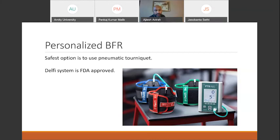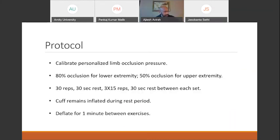It would be a cool thing to show in person and let you feel it for yourself, but we don't have that kind of opportunity right now. The protocol to use this device is to calibrate the personalized limb occlusion pressure that I just mentioned to you. And I also mentioned 80% occlusion in the lower extremity, 50% in the upper extremity. I have the patient use it on a bike, a step, and I recommend a bike, or have them do squats.